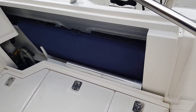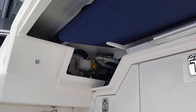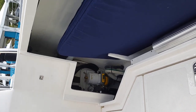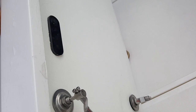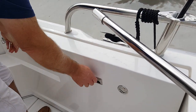That's awesome. And you also have access to the fuel filters here, where they're easy to get to. And everything is guttered, so everything drains overboard. Nothing drains into the cockpit. Big scuppers everywhere. Look at the size of the hardware. And all the hardware we use is 316 stainless. And these latches all have gaskets in them too.